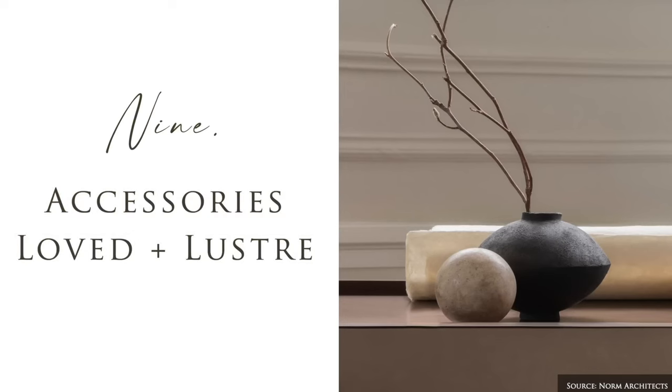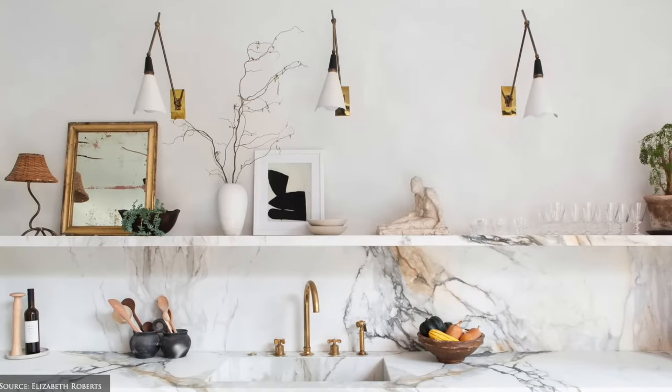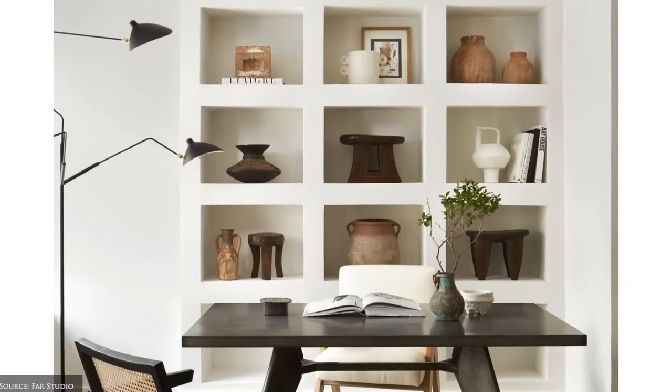Warm Minimalism adopts a curated approach to decor, displaying a combination of contemporary, vintage, and natural found objects that are limited to a quiet, neutral palette and prioritize quality over quantity.